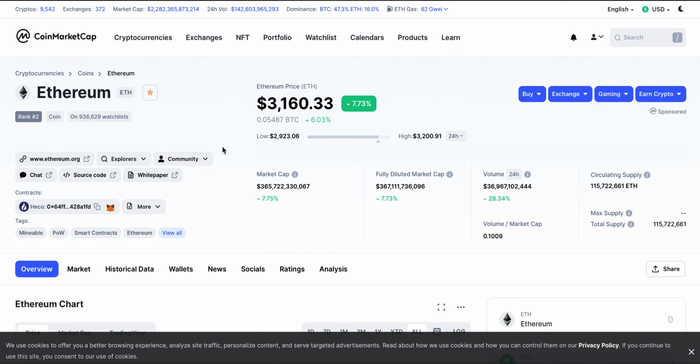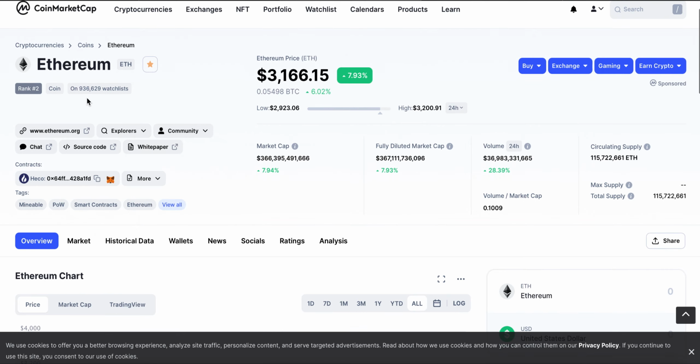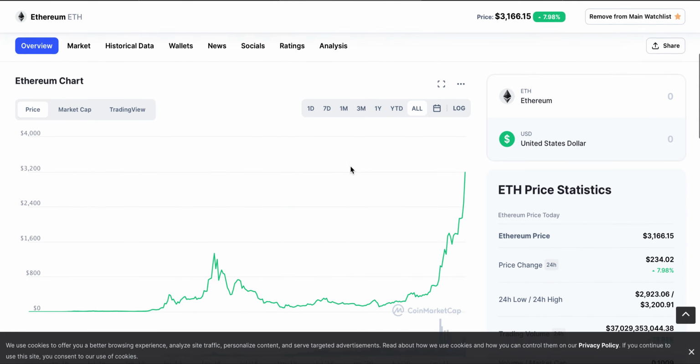Let's have a look at Ethereum real quick. So guys, this is currently rank number 2. As you guys know, we are currently trading at 3,166. Ethereum is up in the past 24 hours about 8%. We got approximately 1 million people watching it, and the market cap is fairly high. We got about 366 billion. That's the market cap of Ethereum.